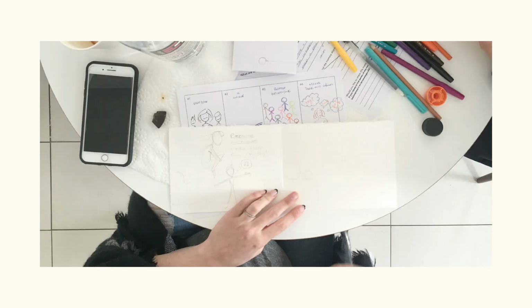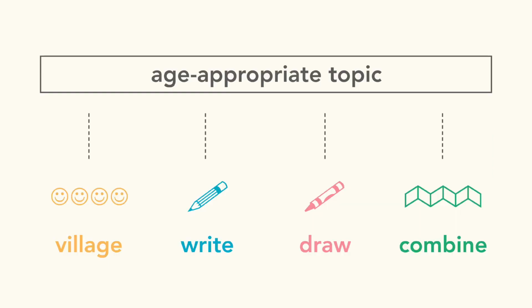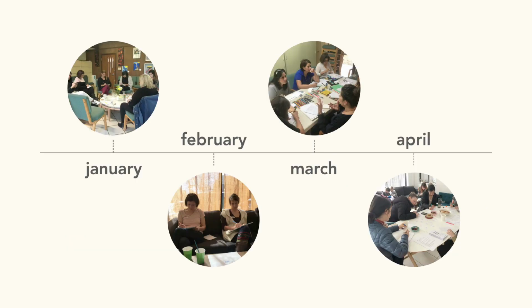And essentially, it's a bookmaking workshop where moms get together because they want sexual health education to start at home. So it works a little bit like this. We choose an age-appropriate topic based on the ages of mom's children. So because our age range is 4 to 12, it definitely operated within that space. And we got the village together. Then they wrote about the messages they wanted to share. We'll get into that process. And then they drew to visualize those messages, and they combined them into books. And I did this over 4 months across two different cities, and we did it 4 times.